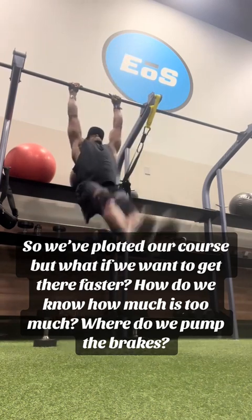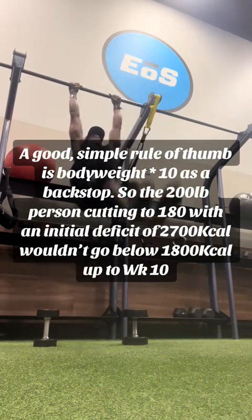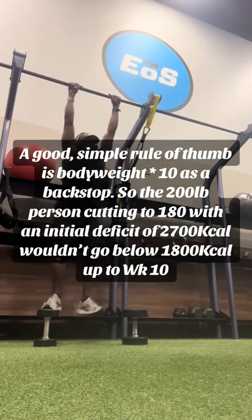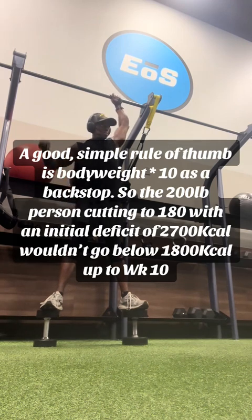If you choose to do that, a good rule of thumb to kind of set a backstop against you going too low in calories is body weight times 10 when you make those maintenance calculations. So what that means is our 200-pound individual that calculated for 180 or 2,700 calories, their backstop would be 180 times 10, which would be 1,800 calories. So no lower than this value. Using that as kind of like your yellow caution tape line will keep you from going too low, so you can kind of physically accelerate and decelerate your rate of fat loss as you see fit, depending on life circumstances.